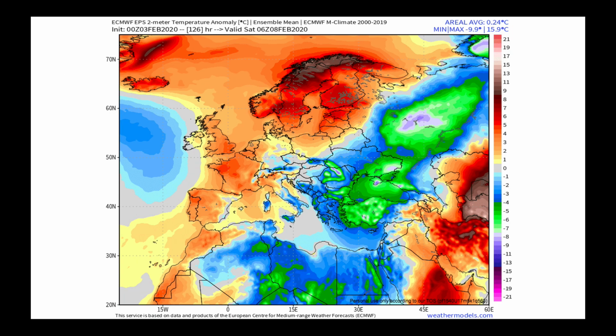So check this out. Europe has had a very warm winter. The Russian wheat belt, a very warm winter. But by the end of this week, see the Black Sea right in through here? Ukraine and the Russian wheat belt are going to be snapping over towards some colder weather.